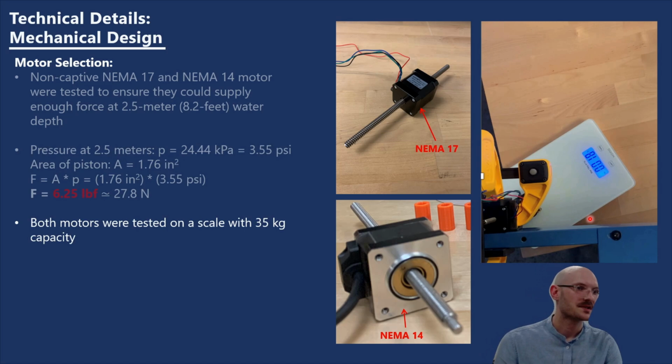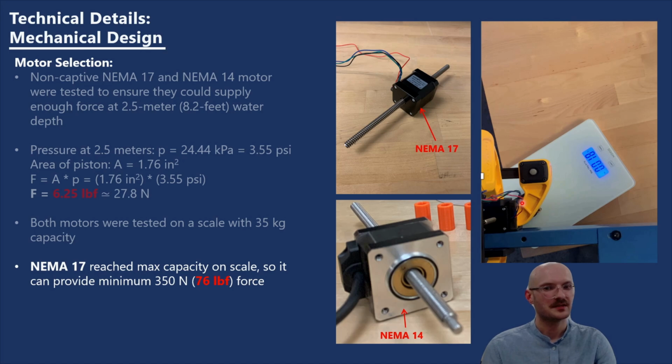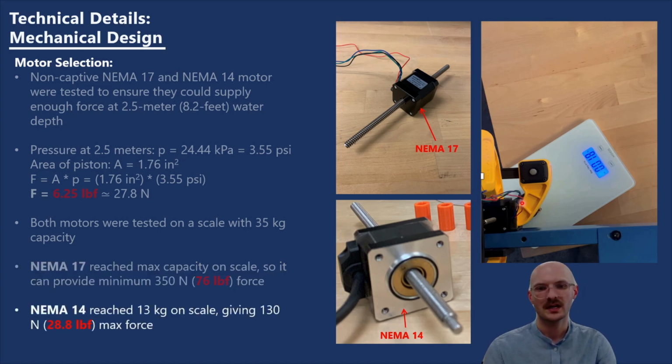So I tested both of the motors on a 35 kilogram capacity scale. Essentially what I did, it's difficult to see here, but I mounted the motor onto a table with 2 clamps, and had the lead screw move downward onto the scale to see how much force it could apply. For the NEMA 17 motor, it reached max capacity of 35 kilograms on the scale. So it's able to apply a linear force of, at minimum, 350 newtons, which comes out to about 76 pound force. And the NEMA 14 reached about 13 kilograms on the scale, giving approximately 28.8 pound force.